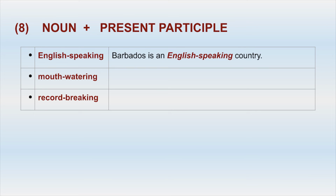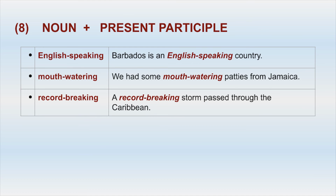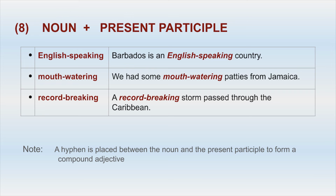Barbados is an English speaking country. We had some mouth watering patties from Jamaica. A record breaking storm passed through the Caribbean. A hyphen is placed between the noun and the present participle to form a compound adjective.